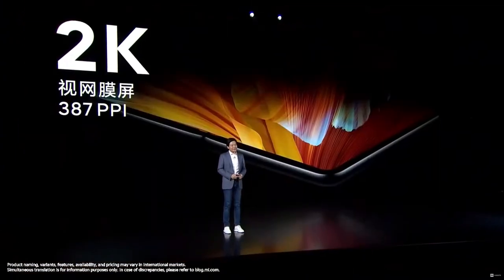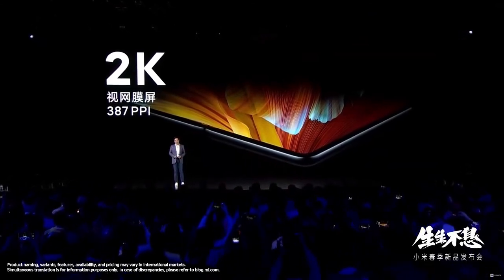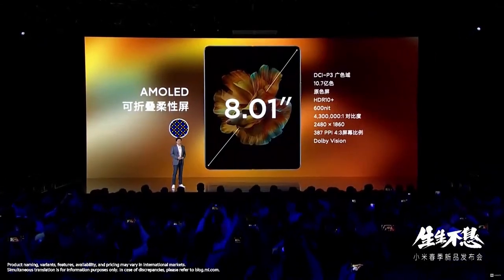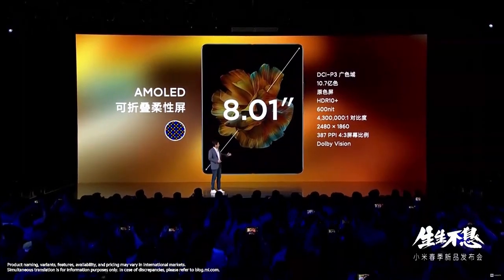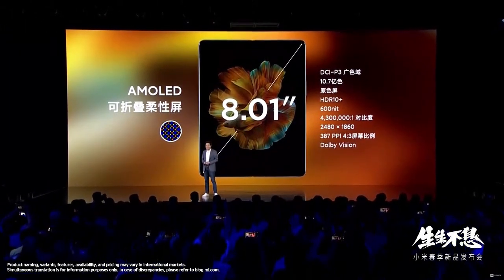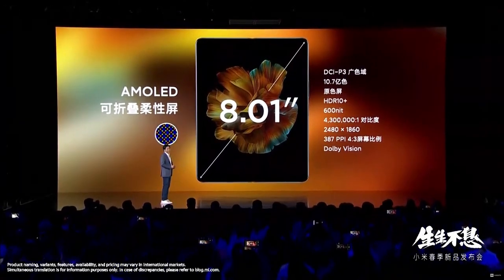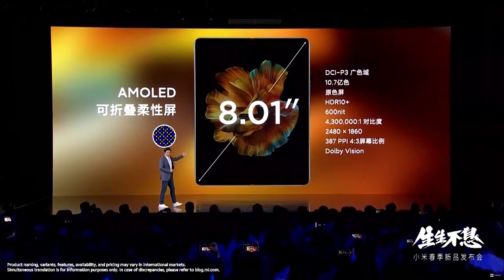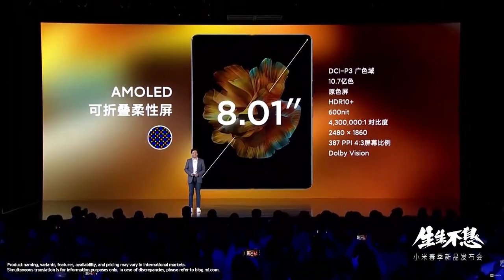This display is 8.01 inch big. This is also a WQHD plus display. It has 387 ppi. And this is a foldable AMOLED display. So these are the specs here. Very powerful. It supports P3 color gamut with 1.07 billion colors, the true color display, and HDR 10+.